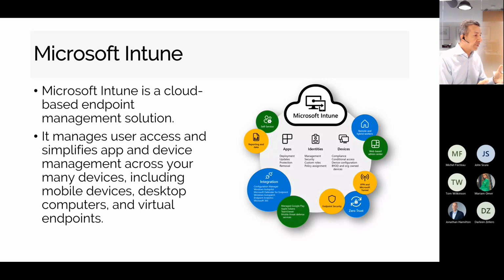So again, our focus is on Microsoft. When we talk about device management, we talk about Microsoft Intune. Microsoft Intune is a cloud-based endpoint management solution. And that's a great thing about it because it's cloud-based. You don't have to install any software, it's all managed through the cloud. You manage it, you do all the things there. And you're going to see in my demo how easy it is to use and manage devices through Microsoft Intune. You can manage a user's access, devices, the apps they need, and everything that goes with that. And again, we will demo all of those for you. So again, all in one place through Microsoft Intune.